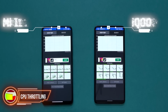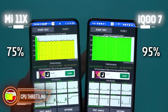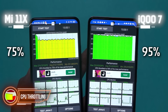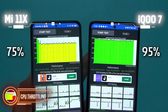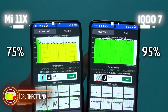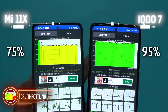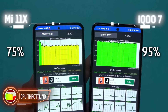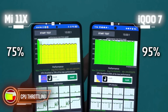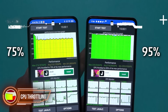Finally, it is time for the CPU throttling test. And for the 4th test in a row, the iQOO 7 just dominates. Even in the CPU throttling test, the Snapdragon 870 inside the Mi 11X throttled to 75% of its max performance, which is pretty much in line with other phones having the Snapdragon 865 or the Snapdragon 870 or even the Snapdragon 888. But the iQOO 7 and the Snapdragon 870 performed exceptionally well. 95% is the final result, and hats off to the optimization.